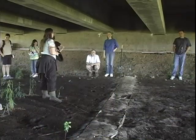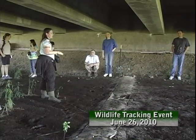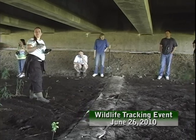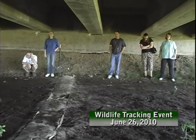One of the first questions we wanted to answer was what types of animals were using what types of passage structures here at Boeckman Road. And so we didn't want to just focus on one species in particular. We wanted to look at a whole community of animals. So in order to do that, we had to use a variety of methods.